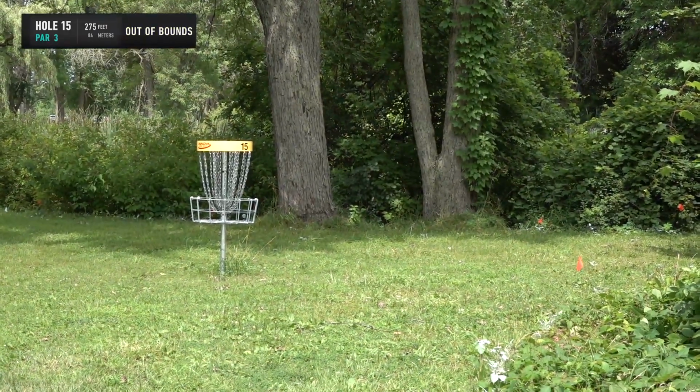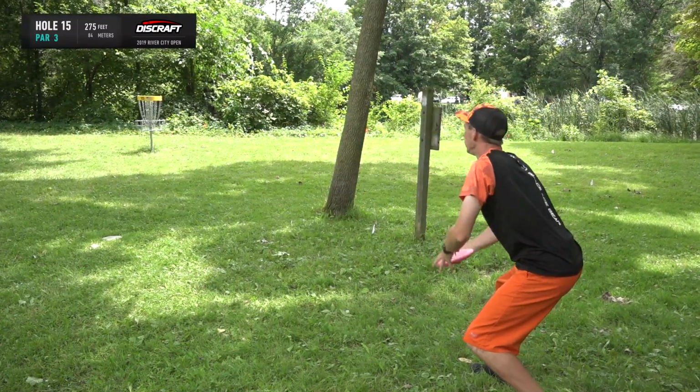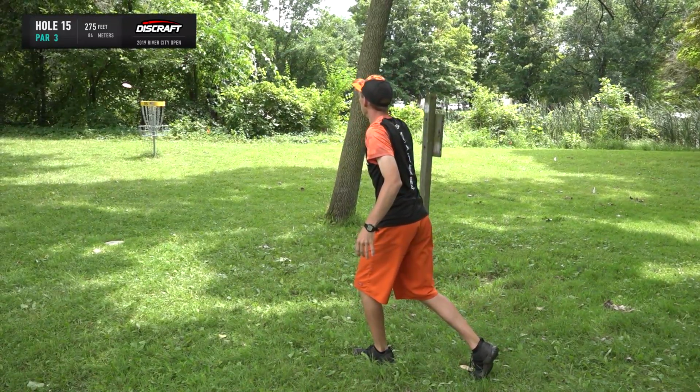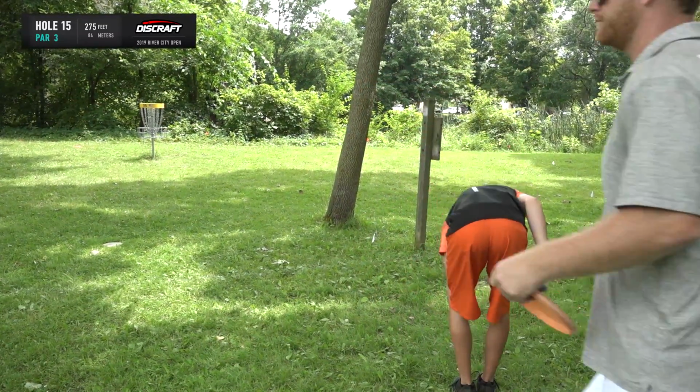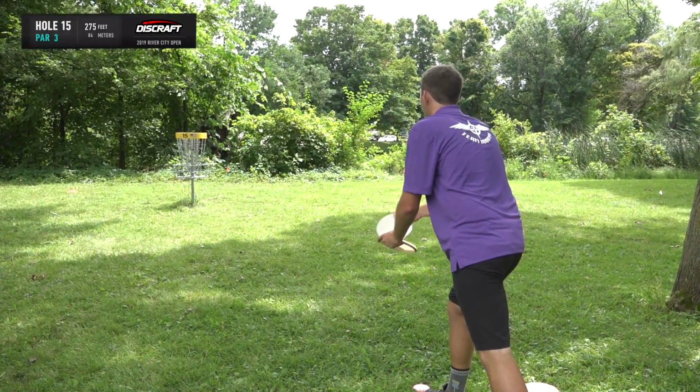And this is Kyle, though. Tiger Warrior and, oh, just finds the OB left. Oh, no. Joel's got a long outside the circle look. Ooh, chance for everybody else to get a stroke here. Yeah, that was a good play off the top of the basket for not going too far.